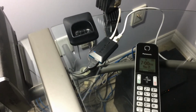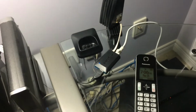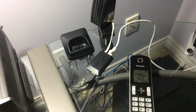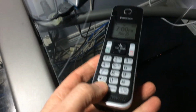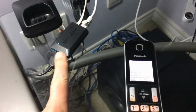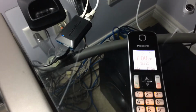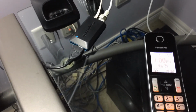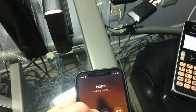And the problem that I have is that every time I try to call home, it's not ringing the first time. Sometimes it will ring right after, and sometimes it won't ring even though the Magicjack is online. I'm just gonna show you the dial tone, and I can call any number going from the Magicjack to the outside. But if I try to call the Magicjack at home from the outside, a lot of the times it won't work. So I'm just gonna try to call it right now.